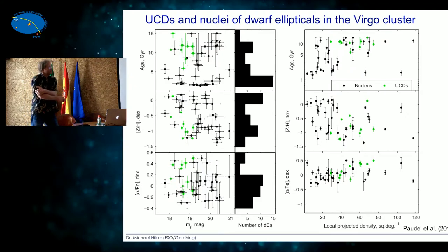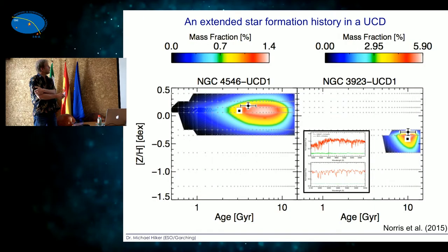So there was even one study that was so bold to try to fit from an integrated spectrum a star formation history of a UCD, and was claiming that there is an extended star formation history. So these are typical single stellar population or multiple stellar population models you can fit to integrated spectra, and it was claiming that you find here an age spread between 10 and maybe even down to 3-4 gigayears of this UCD. I'm a bit skeptical because this is only in the optical with two small bands and there is no age-metallicity gradient, whether this is really true. But in principle, you can try this game to get star formation histories.